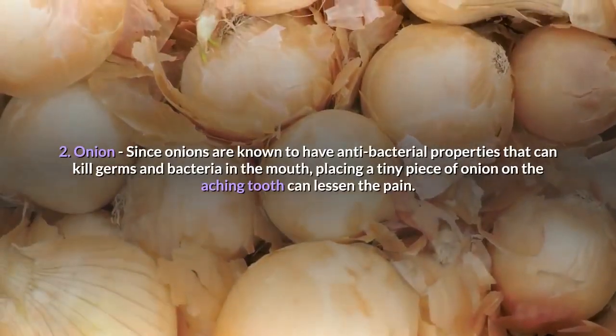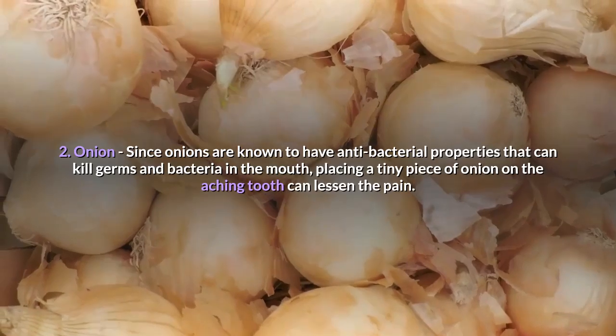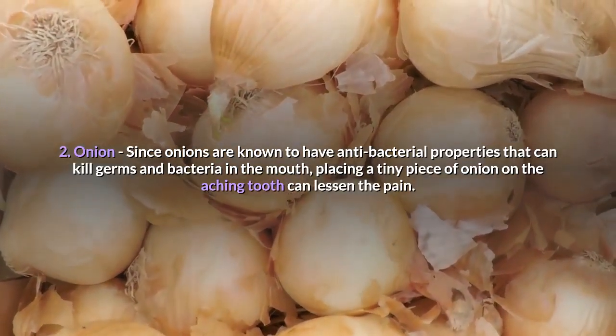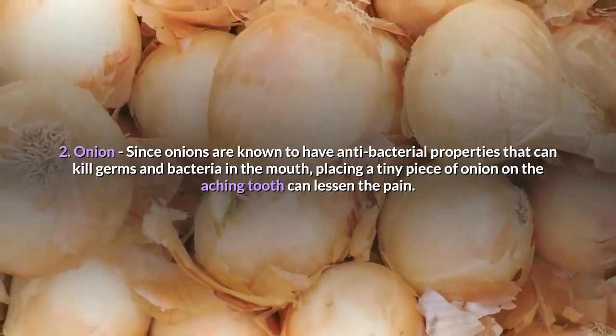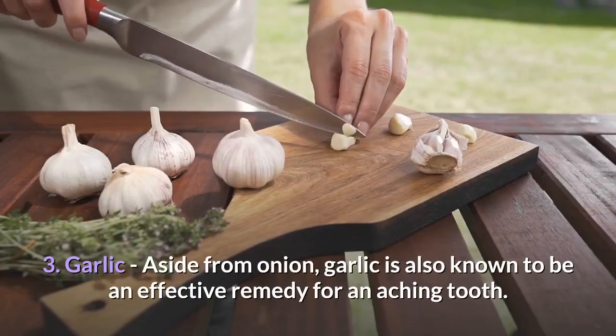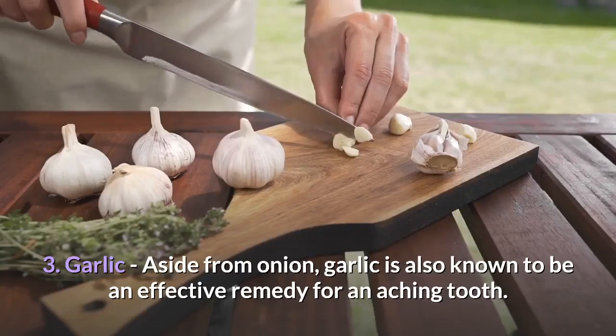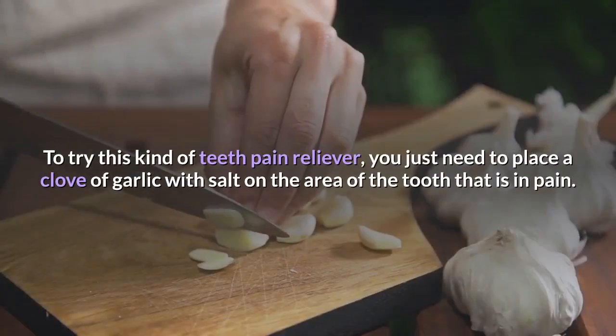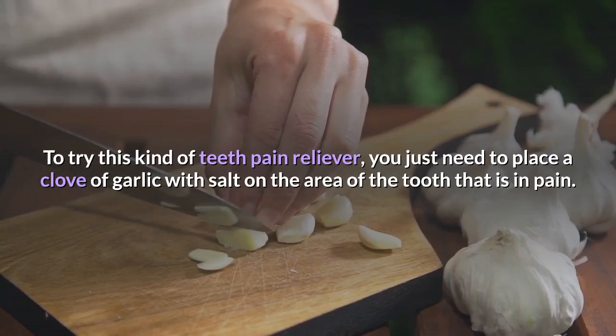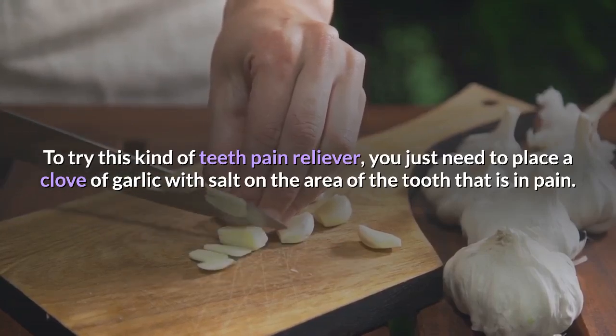Number 2. An onion. Since onions are known to have antibacterial properties that can kill germs and bacteria in the mouth, placing a tiny piece of onion on the aching tooth can lessen the pain. Number 3. Garlic. Aside from onion, garlic is also known to be an effective remedy for an aching tooth. To try this kind of teeth pain reliever, you just need to place a clove of garlic with salt on the area of the tooth that is in pain.